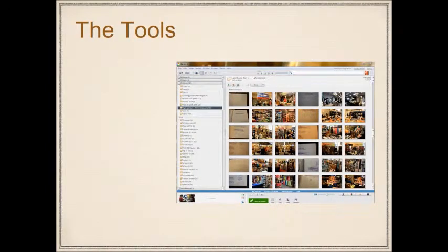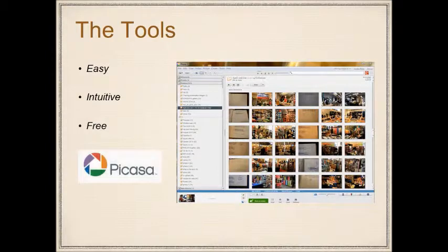Image reviewers will be stationed at a desktop computer and will use Picasa image management software to process the photographs. Picasa is a free software program by Google and is relatively easy to learn and to use.